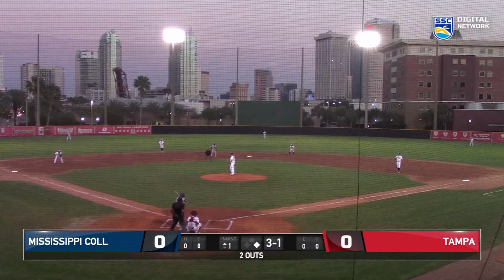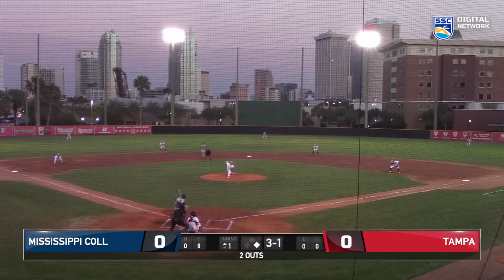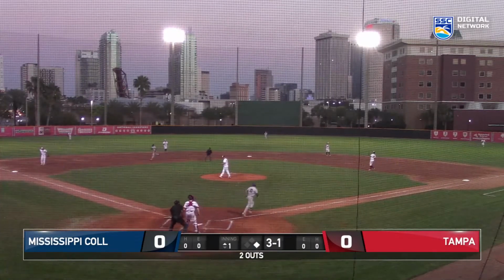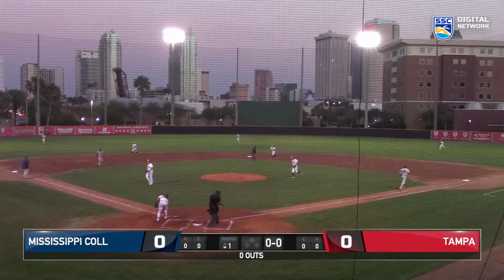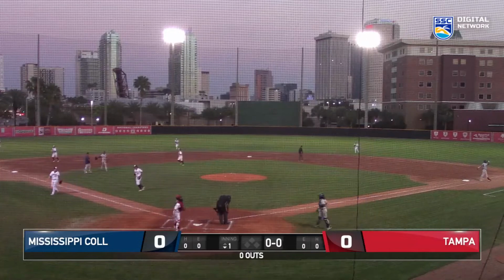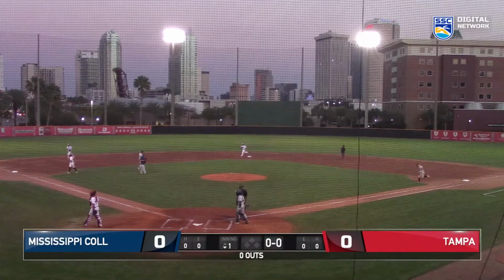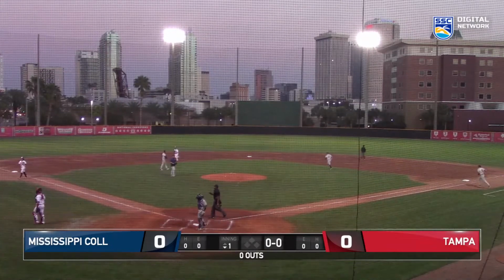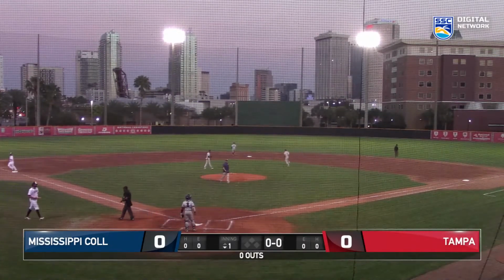A 3-1 pitch. Shot caught by Sullivan on a line shot, and that took away a run with 2 outs. So Linder gets out of the inning. No runs, and we'll go to the bottom of the first. Tampa will send up Lala, Earhart, and Cumbo right here on TampaSpartans.tv.